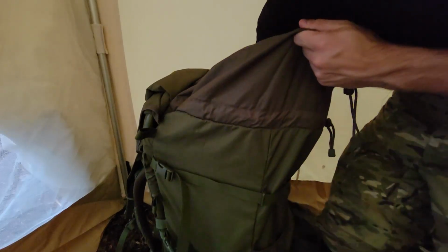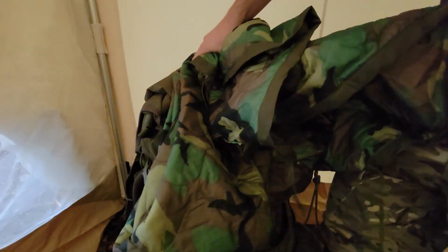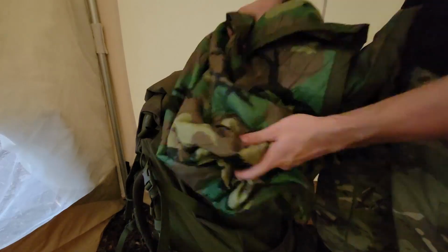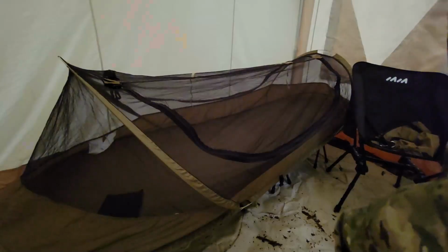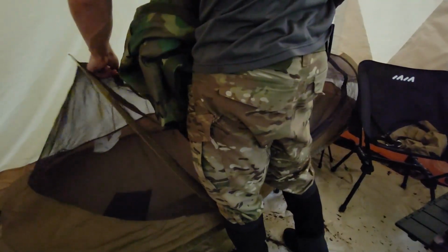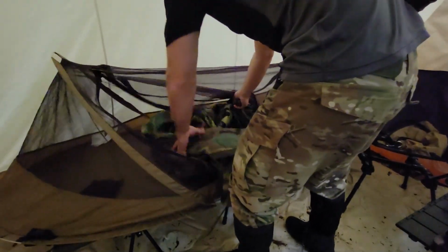I guess I can go ahead and reach down here because I just stuffed this camo. All woobies are typically water resistant, but this one right here, for whatever reason, seems to be a bit more on the water resistant side. That's the other nice thing about this USMC bed net, the fact that it's got these zippers on both sides.